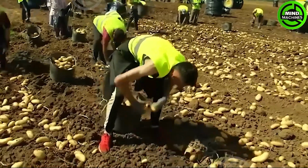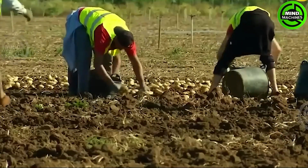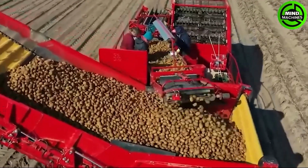This machine lifts the potatoes from the ground, removing the stems, leaves, and impurities. In the end, the harvested potatoes look like this when being picked at the right stage.